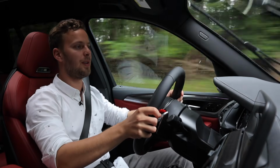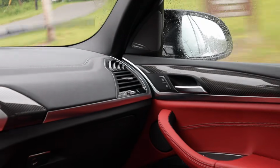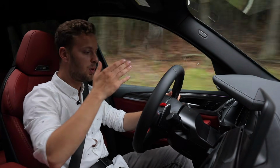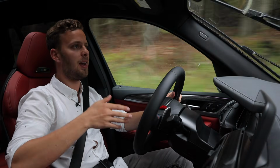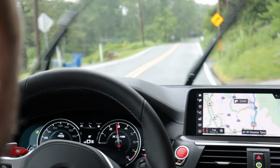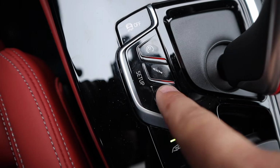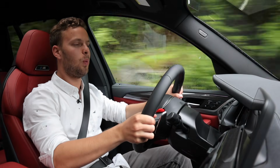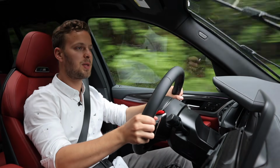So this is efficient mode, and I can definitely feel it holding back on the throttle. But let's switch it into a more dynamic mode. I'm going to press M1, which is a custom mode. You customize your M1 and your M2, and I assume you would go with something quite sporty. So this is in sport, and I'm going to switch the steering into sport. This is just if you wanted to go for a back canyon run. It weights up. The throttle response is sharper.